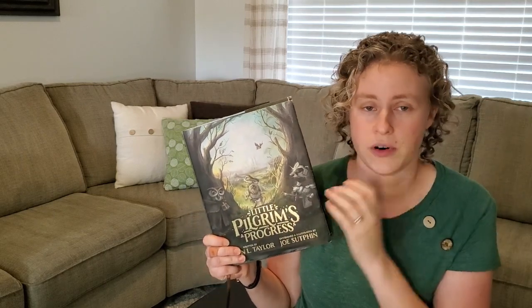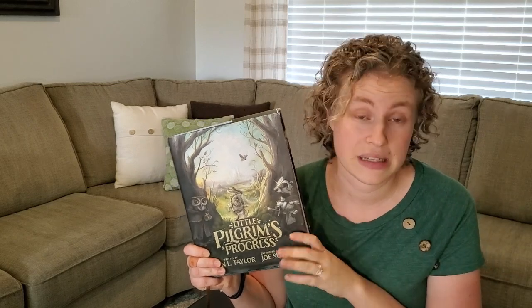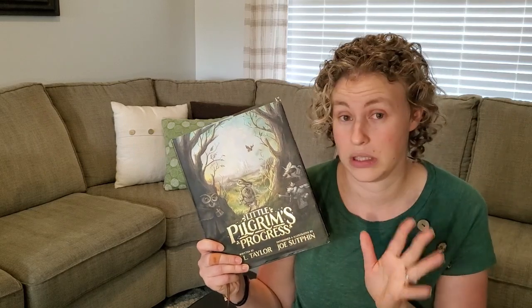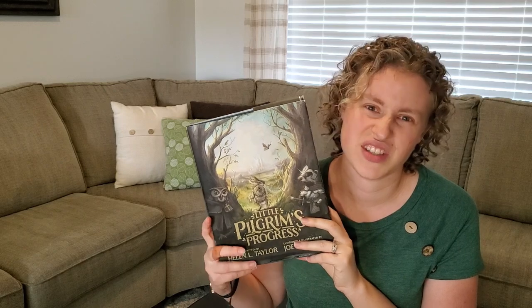Now, like I said, they were 3 or 4 at the time. My 3-year-old was a little bit in and out. My 4-year-old really did actually follow quite well. This is rated on Amazon for ages 5 to 9, I believe, and I would say that's a really good age range. Obviously, a read aloud for the younger kids versus just handing them to read.